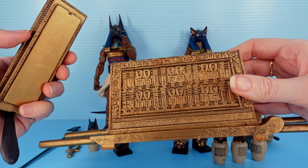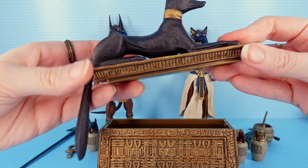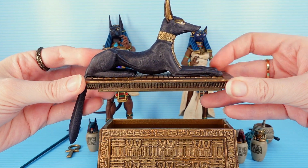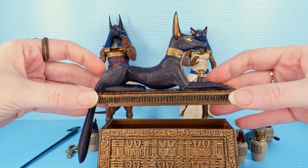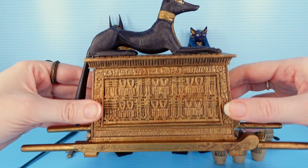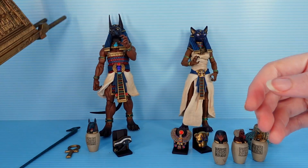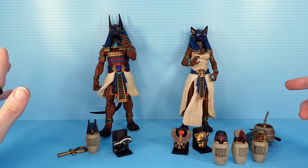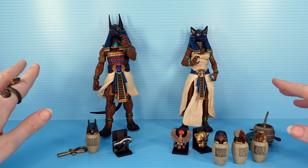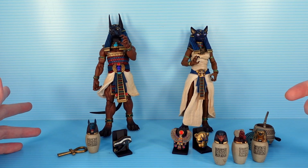So the top does come off. As you saw, this did require a little bit of assembly, but it wasn't difficult. The only problem I ran into was that Anubis here has pegs in him, and they didn't quite want to line up with the lid. That took a little bit of doing. So that's very cool. You could put some of these accessories in this if you wanted. I really love the way they look now, but just for review's sake, I'm going to switch out some heads and some hands and stuff, see how easy or how difficult that is, and get back to you.